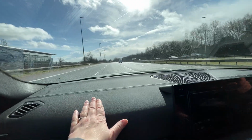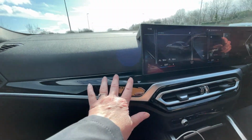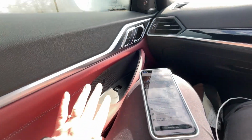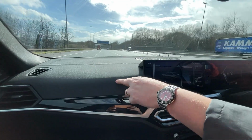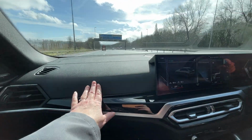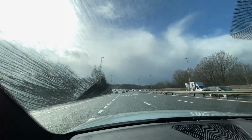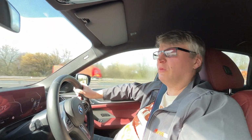You've got some lovely tactile materials here in the cabin. I like this one especially. You do have some hard plastics, but they're of good quality, and I do love this door card. It really does pop. Also, as you mentioned, this is soft, isn't it, all the way? Lovely. Now, if you know the M6, we've just climbed the hill going southbound, and we've just gained 2 miles.